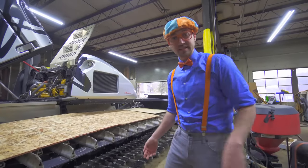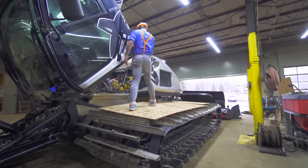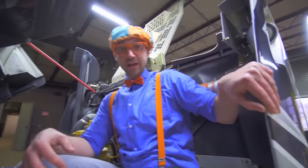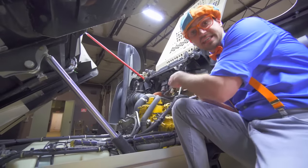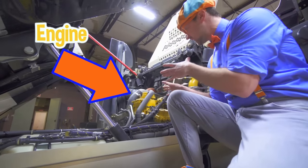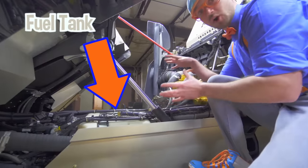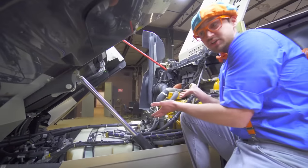Now you and I can stand on the tracks. Whoa! All right, we made it. Whoa, you see this? This is the engine of the groomer. Whoa, this is where all of its power gets produced from. Oh, and see this? This is the fuel tank. This is where all the diesel goes to fuel the engine.